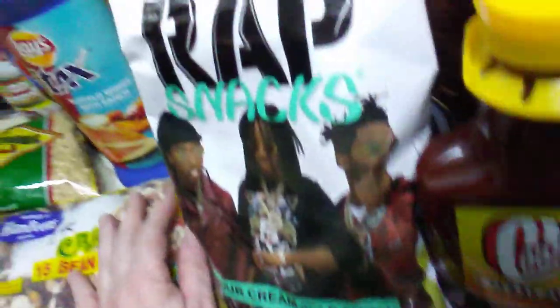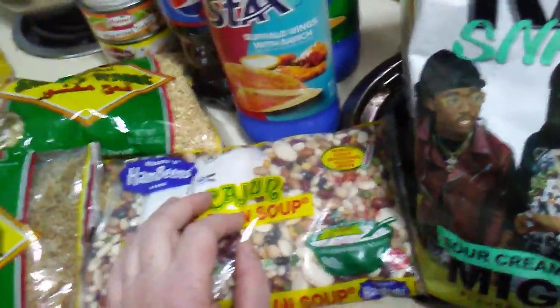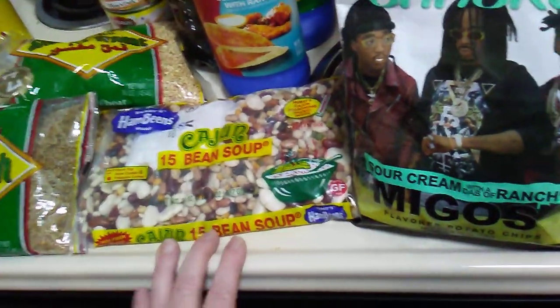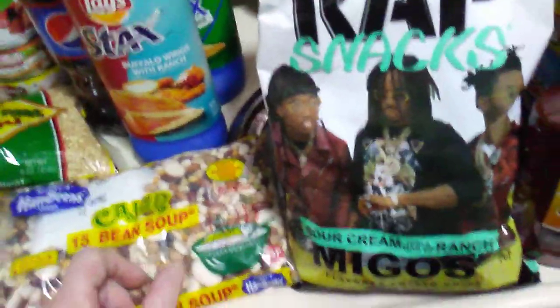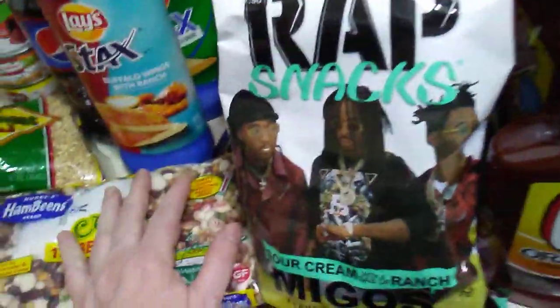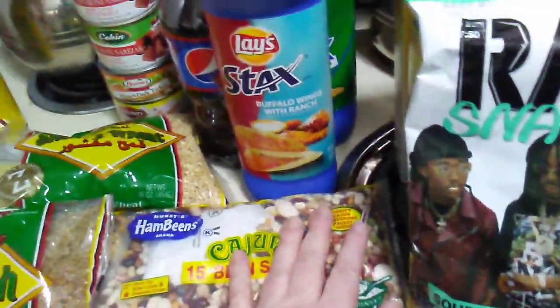Or they may end up going to a Tetra Pak type of thing, like has been seen in other stores. I have not seen those, like the veggies in those Tetra Paks, like I've seen on other YouTube channels where they've shown it on their channels in their area, but I have not seen that yet. But I wouldn't be surprised if those will come here soon.